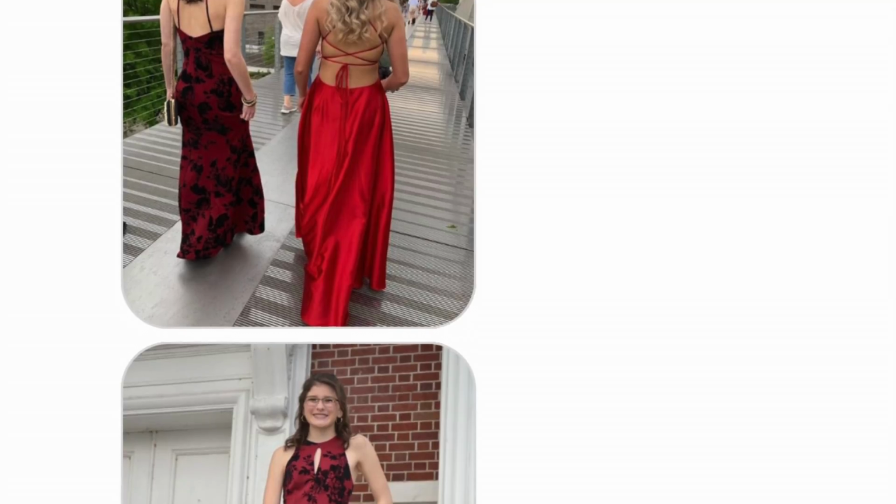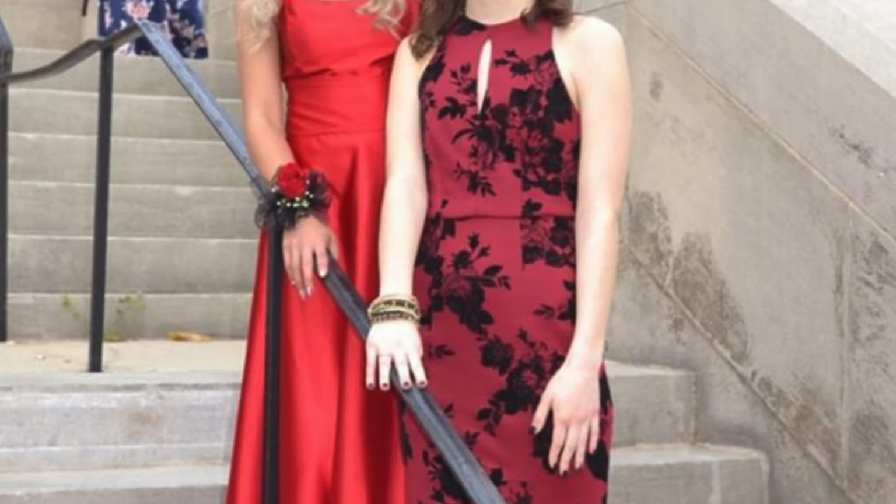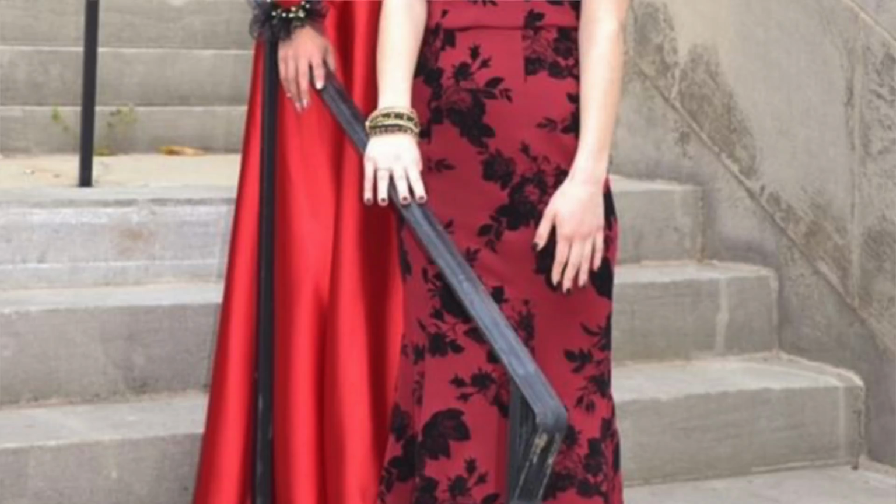Next, Kaylee, you look so beautiful. This is such a unique dress. The red and black pattern on your dress is so beautiful. I love print, so I love that you went with a print. This is giving me all this kind of red carpet inspo.